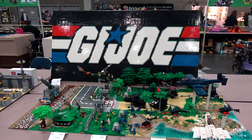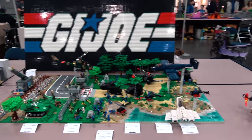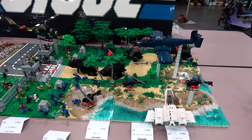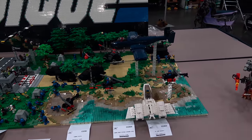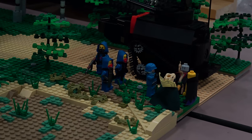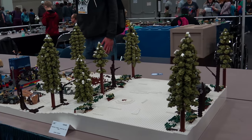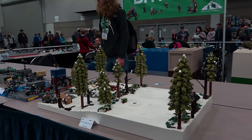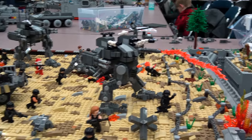G.I. Joe. This was the battles that they had. Some of them are realistic, some of them are not realistic. G.I. Joe is something I kind of missed as a kid because I was busy messing around with He-Man and stuff. Cobra Commander, and Destro and the other Cobra leader guys that got thrown in later in the series so they could make more toys. A lot of the battle scenes liberally used little red pieces to make blood and stuff, so that was kind of cool. The snow battle was pretty.